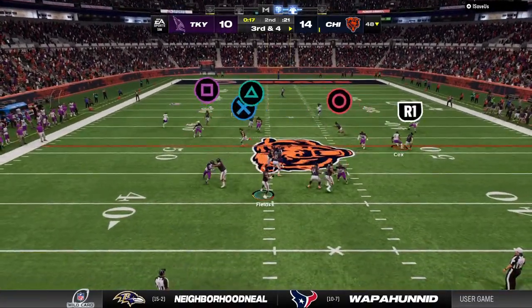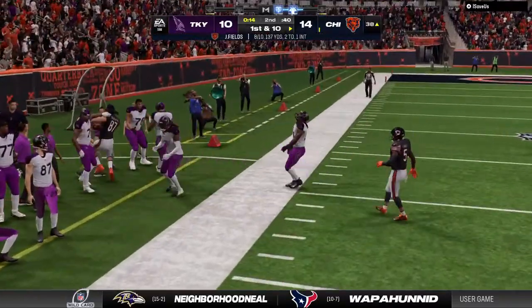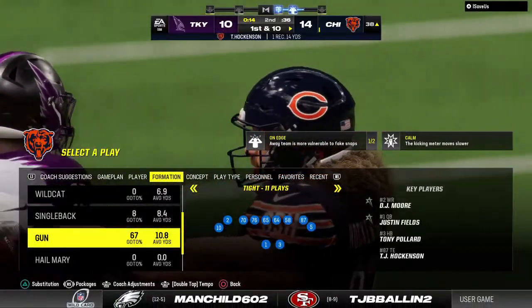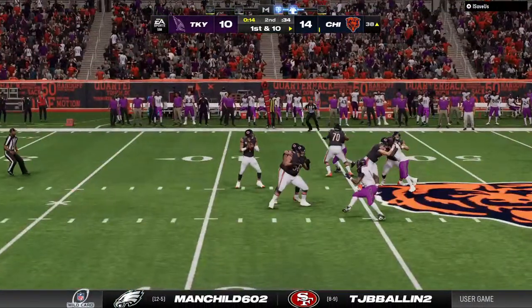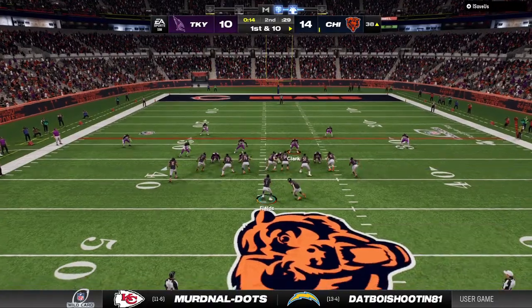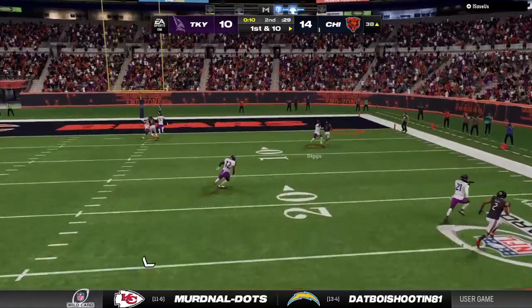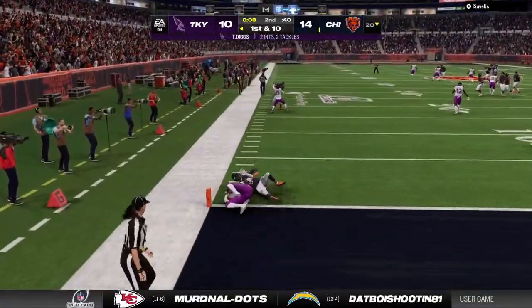Now it's Fields. Pass taken in by his big tight end. And he's going to be out of bounds, but not before he takes it inside the 40. He's got his first catch here before halftime, and it goes for a 1st down. They'll fake the handoff. Now Fields, he's letting it fly for Cooks. He rifles one, and it's going to be intercepted.